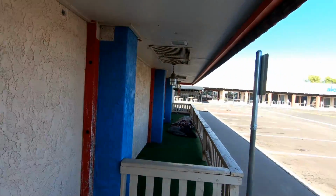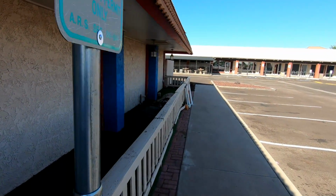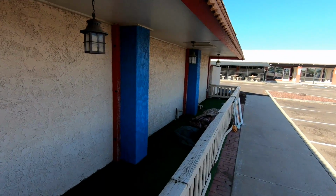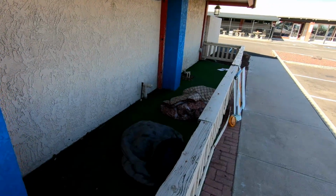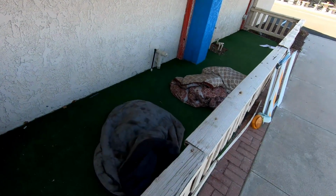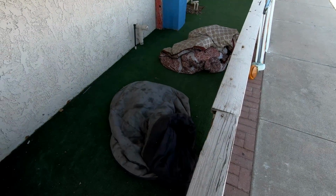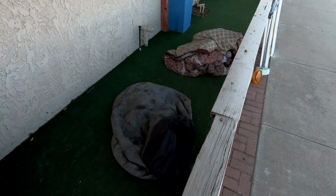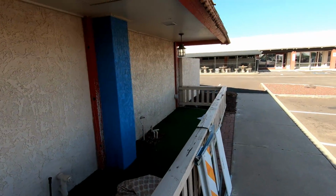But yeah, as we continue on down, we'll start to find some sleeping bags and things, and it looks like a little homeless camp was set up here, and I kind of expected to find this here. This is a good spot for that kind of thing because it's far away from the main street and kind of secluded here. But you can see a couple of bedrolls laying there. It also smelled heavily of urine back here, so that was not pleasant.